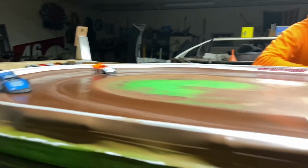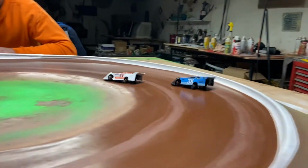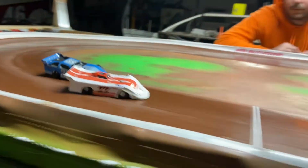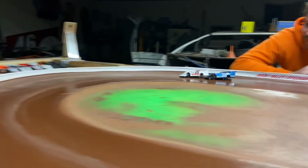20 laps against the 77 of Reg Ayers, as they start battling. It looks like John Arnberg went to move down to the bottom groove. They get together, coming into turn number 3. The lead's given back to Reg Ayers as he gets into the fence.